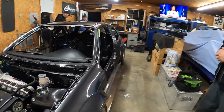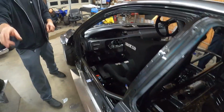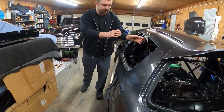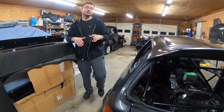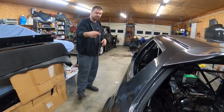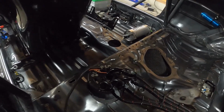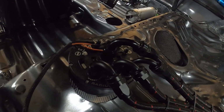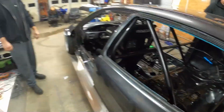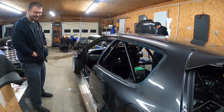So what about your fuel pump setup over here? So the fuel pumps are, there's a Skunk2 external pump, I have an aluminum built tank in the factory location. Okay. And then I pull off of an external pump that pumps to the Radium, and I have 3 pumps in there, and that's just to help keep surge down, because this thing's going to be seeing a lot of lateral G's. You need that fuel. We hope.